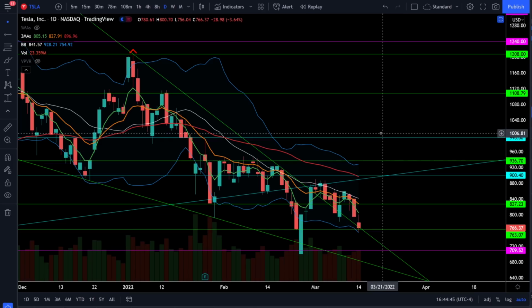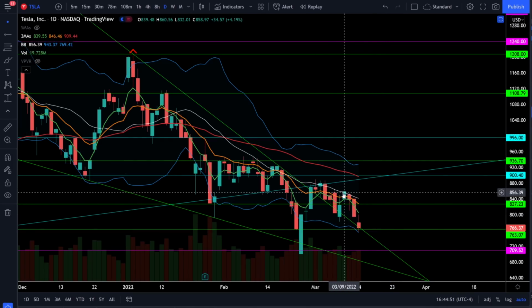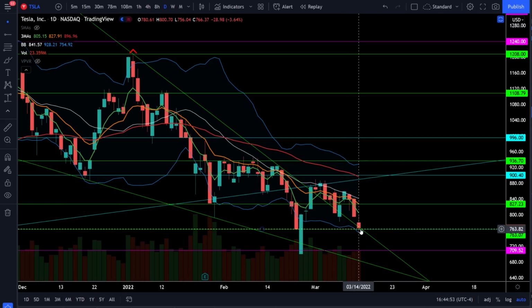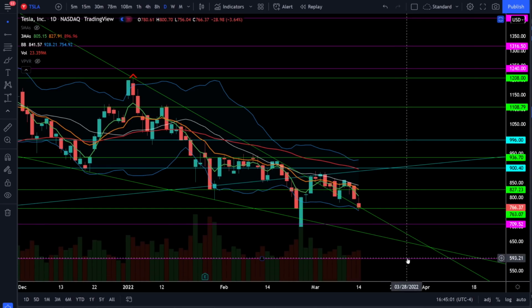On Tesla stock, we were down 3.64% today, and we still see Tesla is in the full bear trend and retesting some very critical support. We have support at 763, which is currently holding up, but if we lose that support level, you're looking for a retest of the lows at 709, and then below that we have that price target at 592, which comes from our confirmed double top.